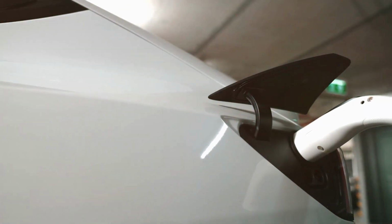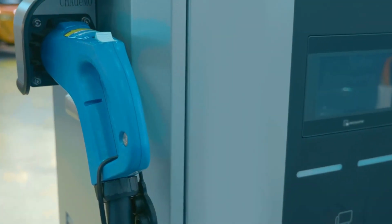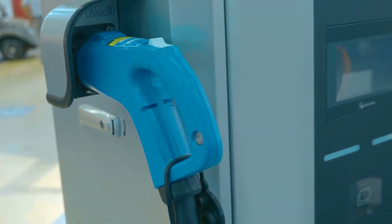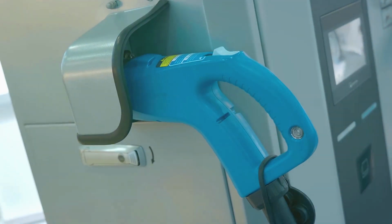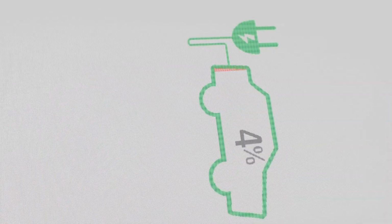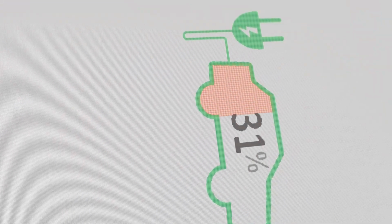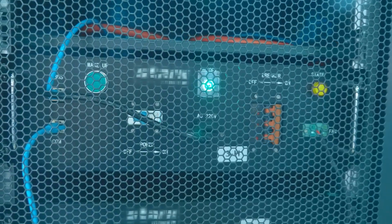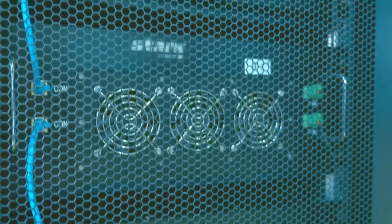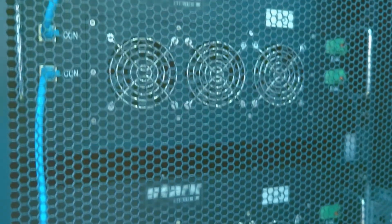Finally, we have level 3 charging, also known as DC fast charging. This is the holy grail of EV charging, capable of delivering a whopping 50 kilowatts to 350 kilowatts of power, depending on the charger and your EV's capabilities. We're talking about adding up to 80% charge in as little as 20 minutes for some models. Now that's what I call quick. It's like having a fire hose pumping electricity directly into your battery. Fast, efficient, and perfect for those who are always on the go.